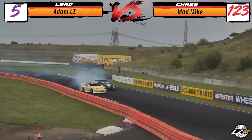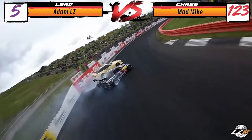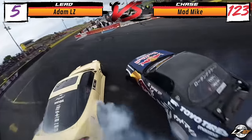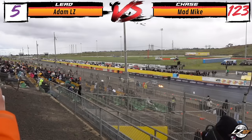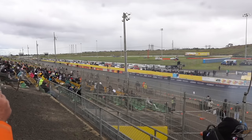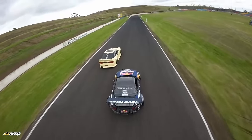That SR20 is singing. It's a brand new motor. And he is just, this is how you break in a motor, everybody. There is no more appropriate way. The three rotor just holding on because whatever Mad Mike does with rotary is untouched territory. He's a magician. The flame from the back of that car is like the Batmobile as it goes down. The flame doesn't go out until he gets back to the start line, which is incredible.